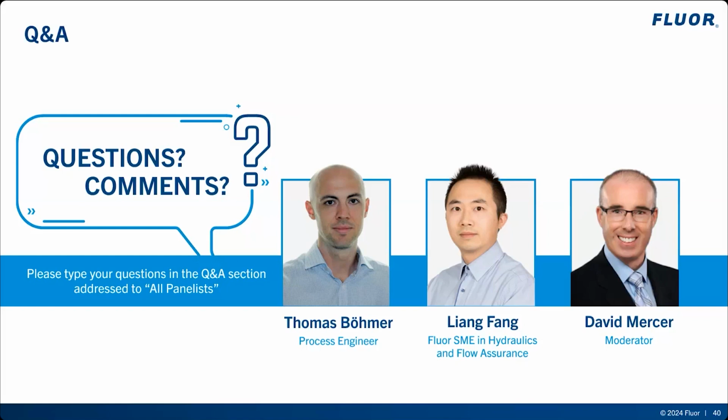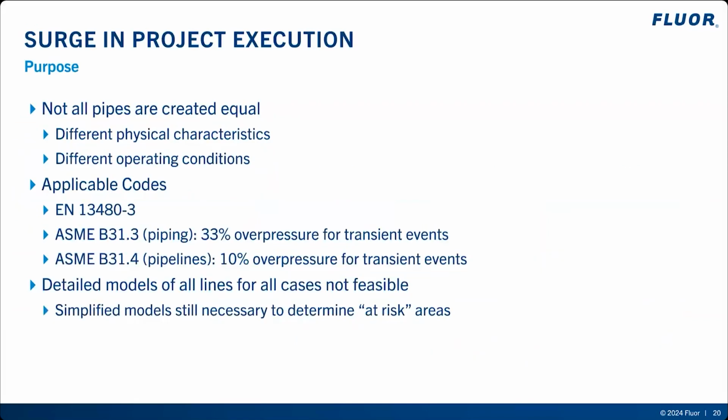All right, I think we can squeeze one, maybe two more questions in here. The next question is for you, Thomas, and it relates to one of the comments you had on slide number 20, where you commented on a 33% overpressure. And the question is, is this 33% exceedance over the maximum operating pressure or the design pressure? That is over the design pressure.